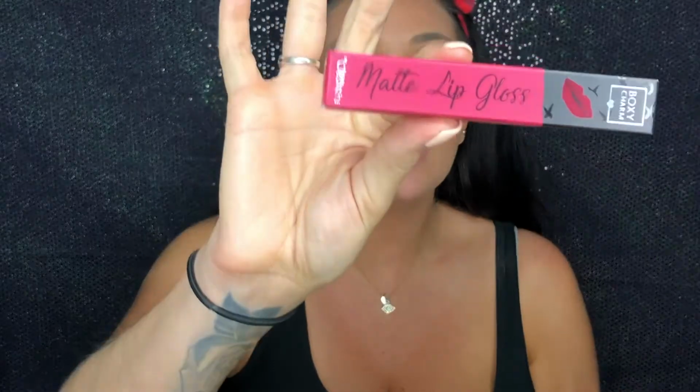They did give us a little eyebrow spoolie. You can never have enough of those. I like to use these to comb out my lashes. Last but not least, we have a lippy, this matte gloss lip. I don't know, matte and gloss for me don't really go together, but I am curious to see. It is definitely a summery color. Oh wow, she smells so fruity. Oh, it smells so good.